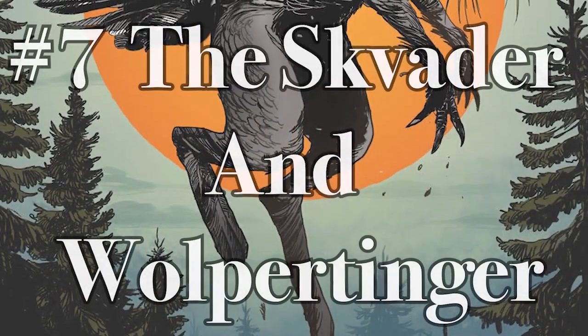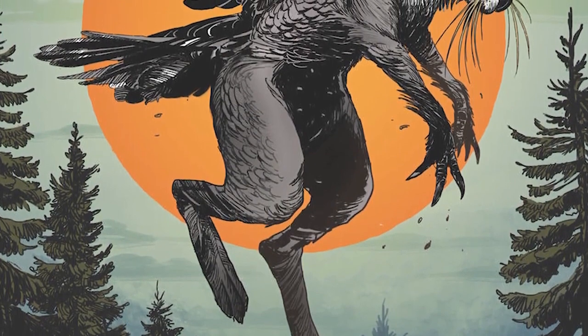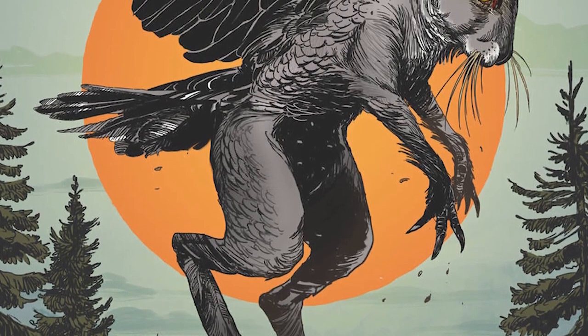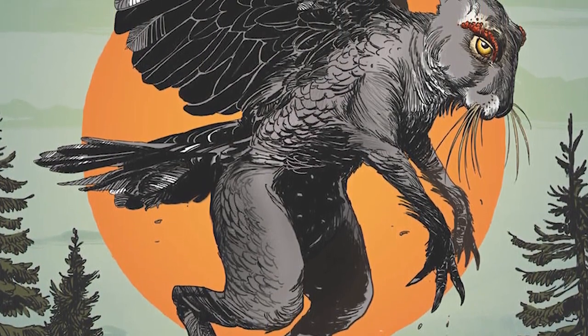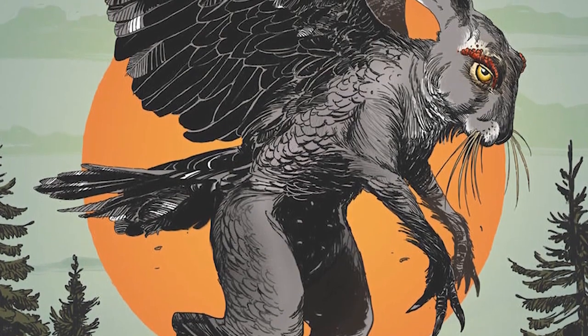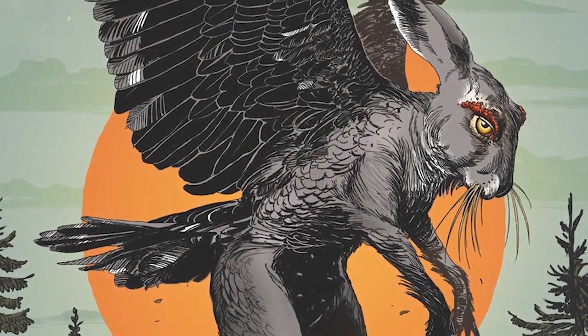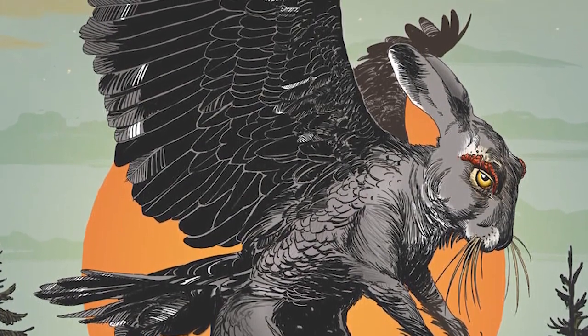Number 7. The Skavader and Walpertinger. Skavaders and Walpertingers are two rabbit creatures with body parts from other animals, making them very similar to the American jackalope. A Skavader has the body of a hare, but the upper back, wings, and tail of a goose. It originates from Sweden, from a man claiming he hunted a flying rabbit on his recent hunting trip.